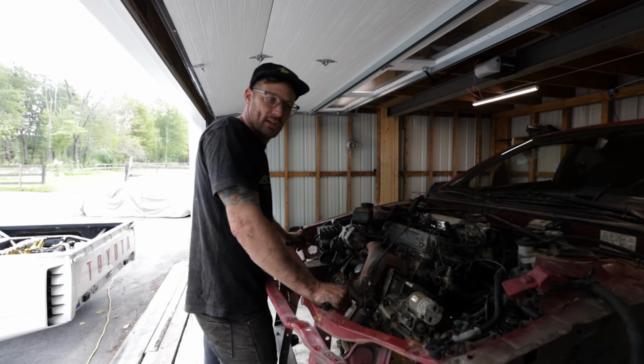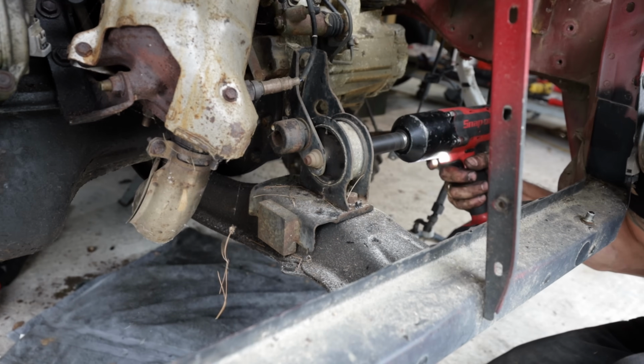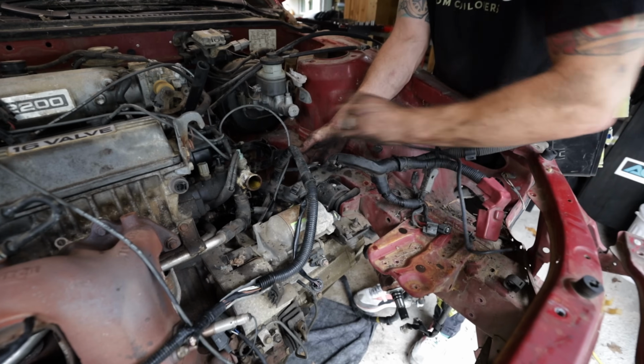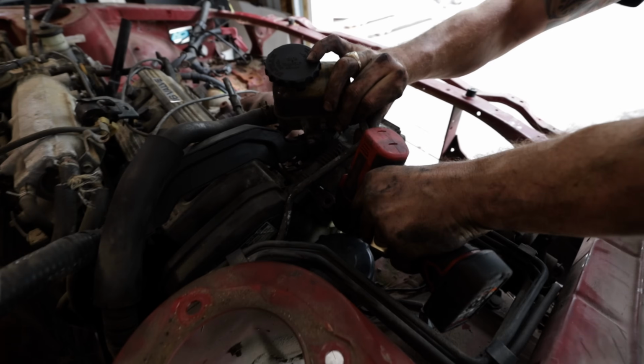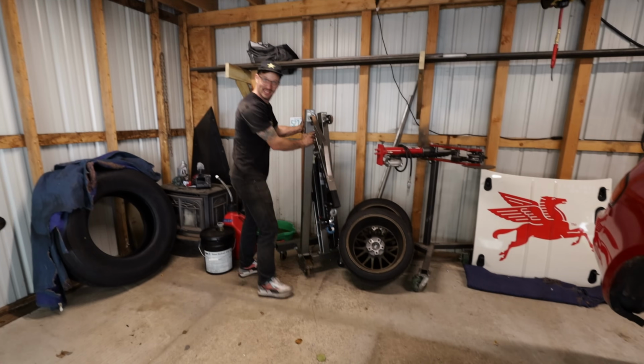I think we can hook the engine crane up. I see more struggles in my near future. Suck on that. It's time, boys. I sure hope it is.